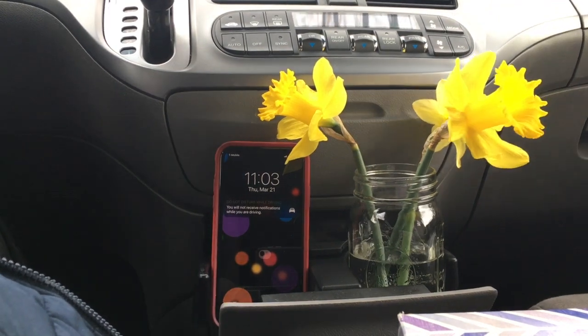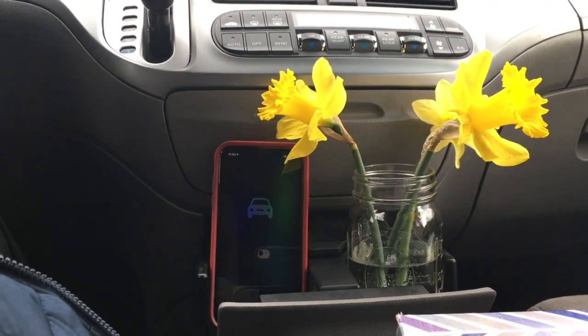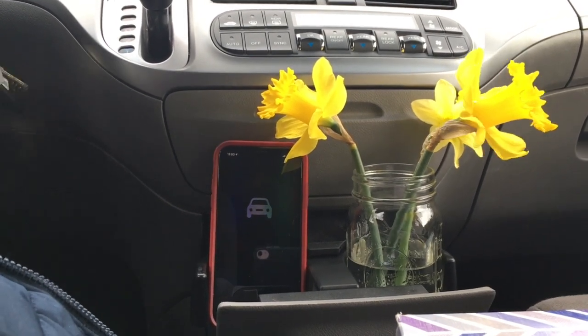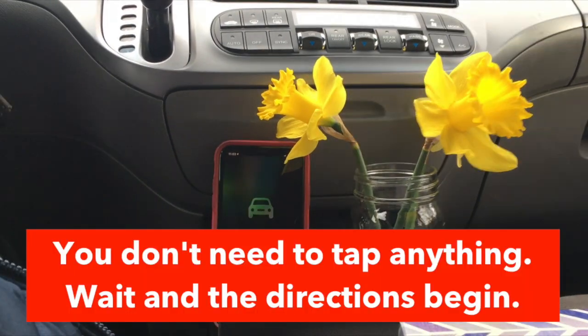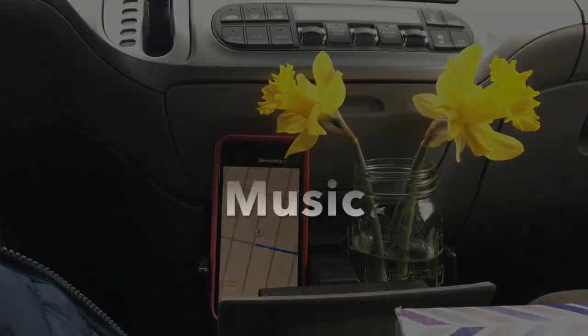Hey Siri, get directions to IKEA. One possibility I see is IKEA about 3.3 miles to your east on Northeast Cascades Parkway, which averages 3.5 stars according to Yelp. It's open today from 10 a.m. to 9 p.m. Does that one sound good? Yes. Getting directions to IKEA. Head east on Northeast Stanton Street.